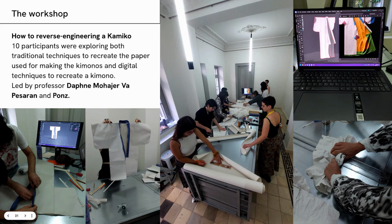So maybe I'll give you a bit of context. Paper throughout the centuries has also been used as a material to make clothes, but you need to treat it in a way that it becomes like a fabric. So we collaborated with Professor Daphne Mohajer va Pesaran, who is specialized in paper garments. And we co-created this workshop where she was teaching how to make paper manually in order to use it as a fabric. And we, on the other side, were teaching how to reverse engineer a garment. So the output is actually a piece of paper fabric and a kimono you see there on the left. We were able to digitize 10 pieces, and we created 6 3D replicas.